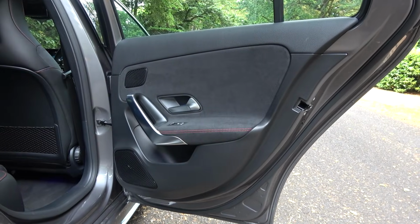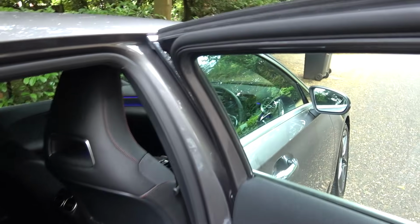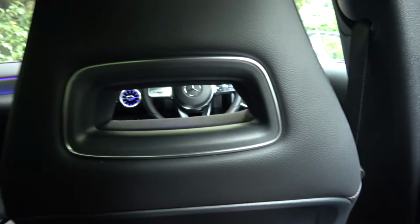The doors do not come with the extended aluminium section found at the front, but do come with window controls, speakers and ambient lighting. It is easy to get in, although it initially feels quite tight. One forgets this car sits in the compact category. Looking down, there's a net storage area.